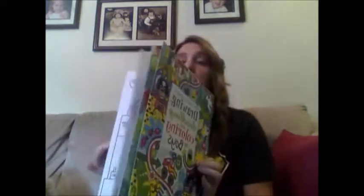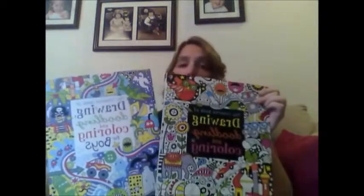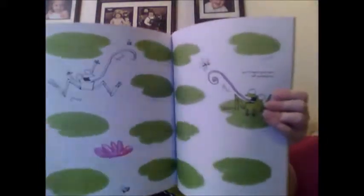And then another thing Usborne does that no other company does is they have the best coloring books ever. So there's a series, drawing and doodling, coloring, and there's girls, boys, fashion, and then there's, I think, for little kids too. But there's a bunch in this series. Basically what they do is they provide the template and the suggestions, and then they encourage the child to be creative and finish the artwork. So these are a lot of fun.